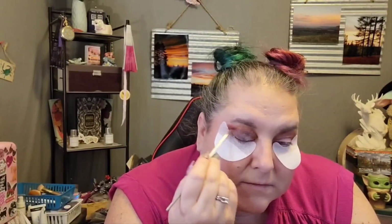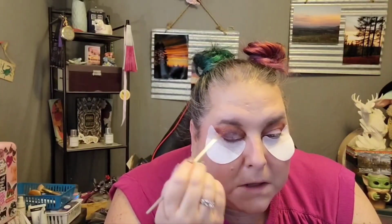And I'm going to take this one that I did, that lighter color, and I'm just going to use it to blend. That's all. Because I don't want the color to be so harsh. There. See? That's nice. I like that.